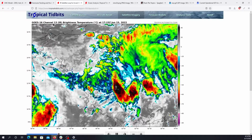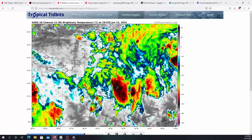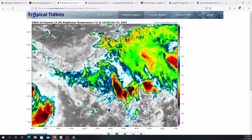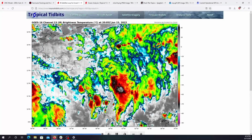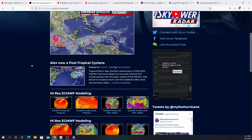It's expected to actually go back to land and make landfall, even though it has not yet. This area here, sea surface temperatures are very, very warm right now.